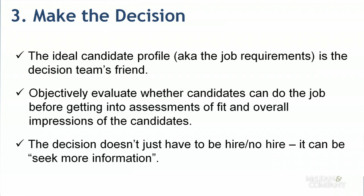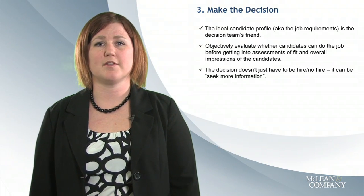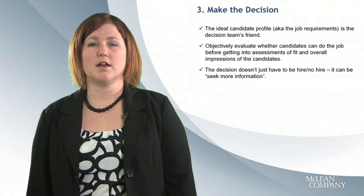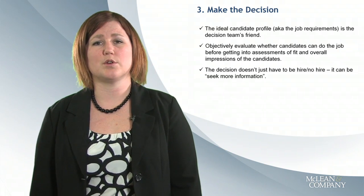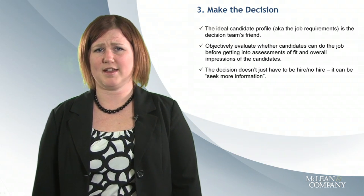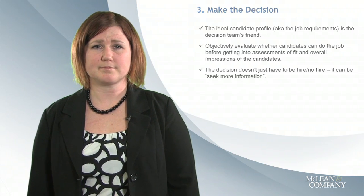Third, the decision doesn't just have to be hire, don't hire. It can be seek more information if there are nagging concerns or gaps that need to be addressed to make a more informed decision. It's also fine to not hire anybody if all the candidates are found lacking for some reason when the team sits down to make the decision. Maybe the job has changed, or maybe the company needs for the position have changed, so you don't need to hire somebody if it's not a right fit. However, don't get caught up in finding the perfect candidate because you'll be looking forever. Make the decision with what you've got.